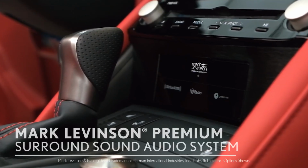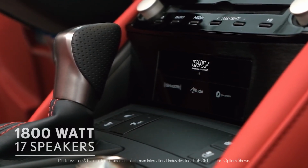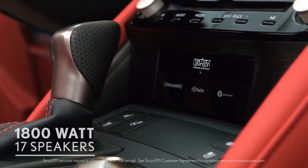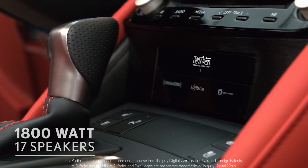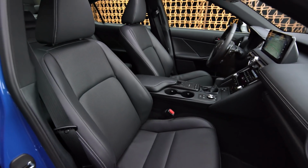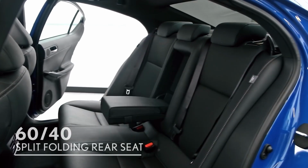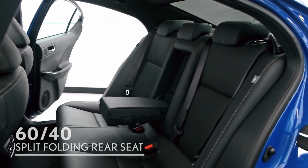The available Mark Levinson premium surround sound audio system boasts a powerful 1800-watt 17-speaker experience that will impress any audiophile. Drivers indulge in the 8-way power front seats as they command the IS. And in the rear, owners are welcome to a 60/40 split folding rear seat for that added convenience.